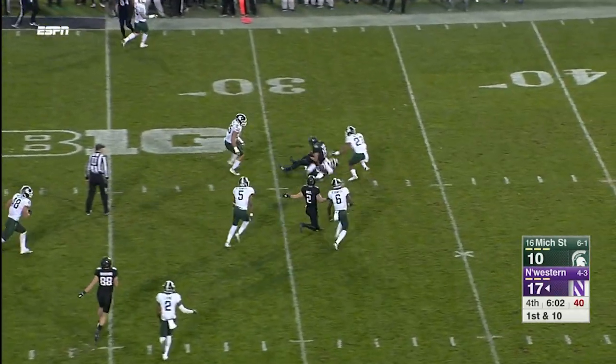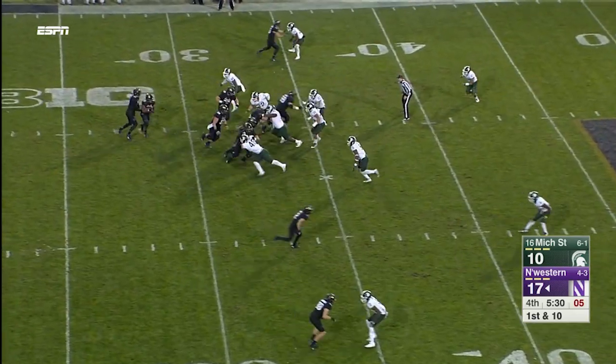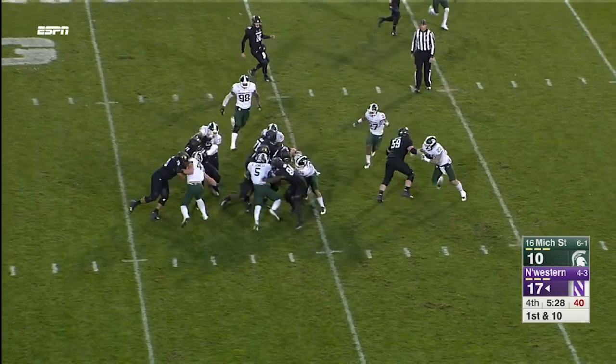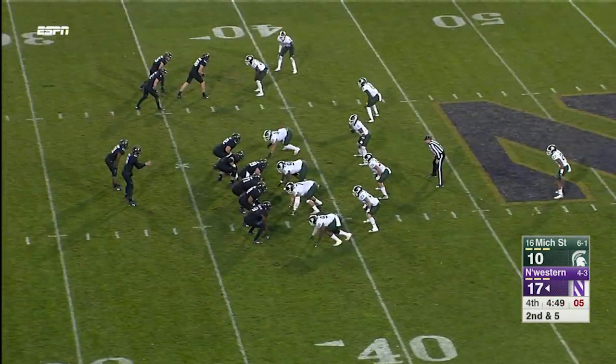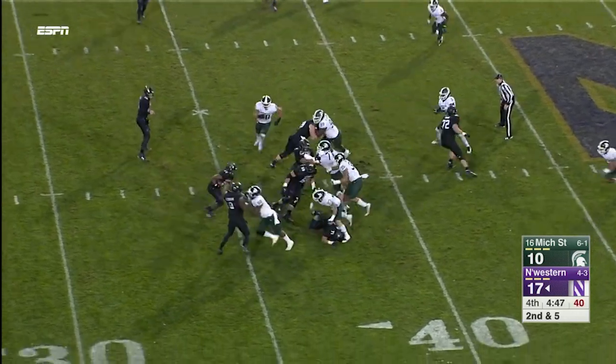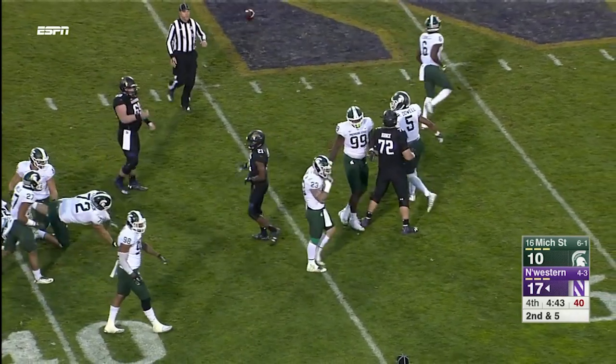Thorson down the seam. He's got Skoranek. Here's Jackson. He's a guy that we have. Wildcats bleed some clock. Here's Jackson, and able to pick up a first down.